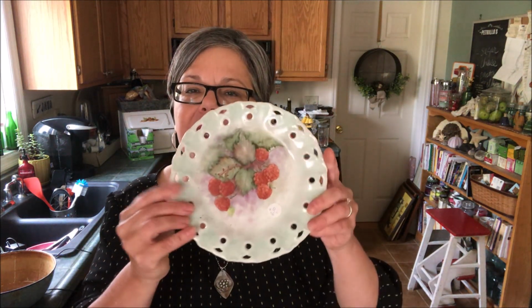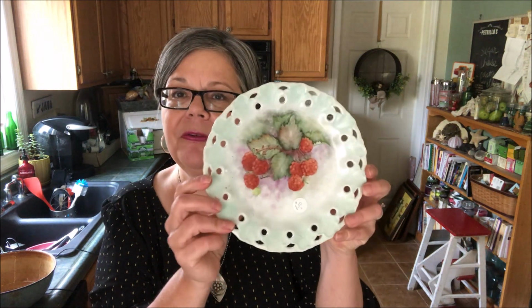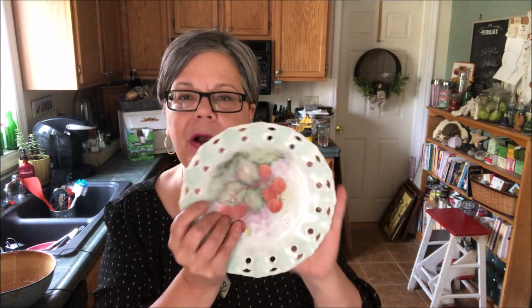I have a blog post on hand-painted china coming up, and I thought these raspberries were beautifully done. I paid $1.50, as you can see, for that piece. These aren't selling great right now. If I were going to sell it, I would probably put $8 or $10 on it.